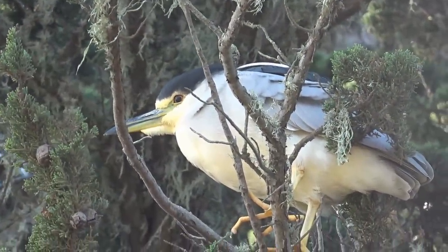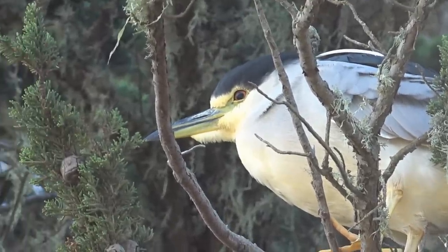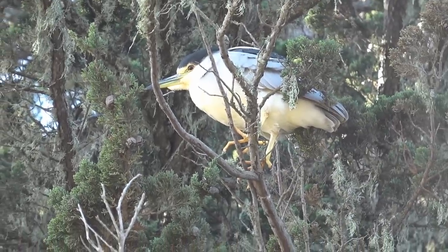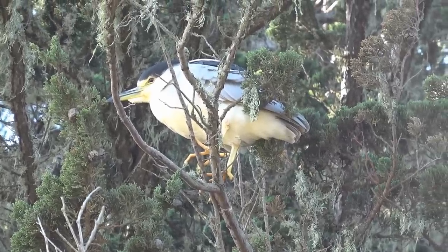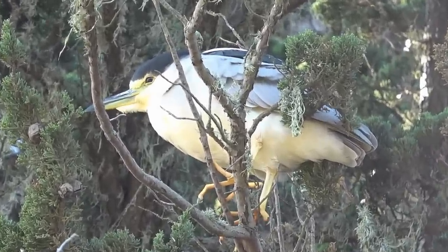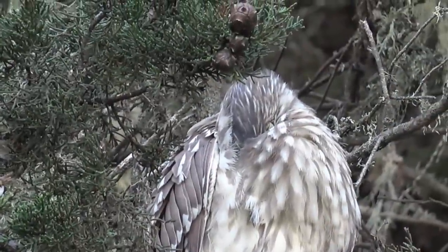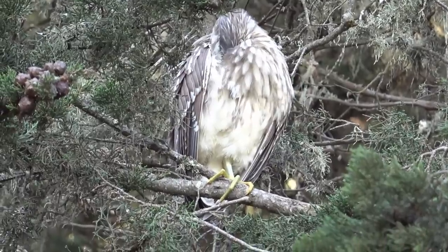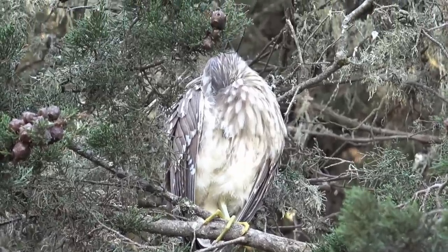Do you think those are the babies of the herons? The ones with the yellow? No, the ones that have a light cream color. The mottled one might be a baby, but not the ones with the yellow. He's just making sure you're not going to do anything. I think that's also not the same bird I photographed.